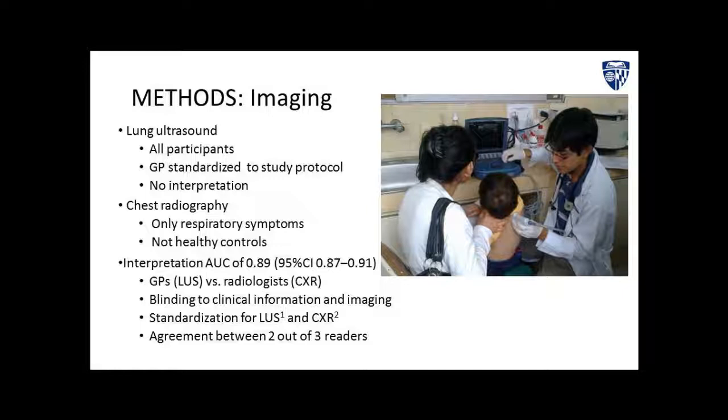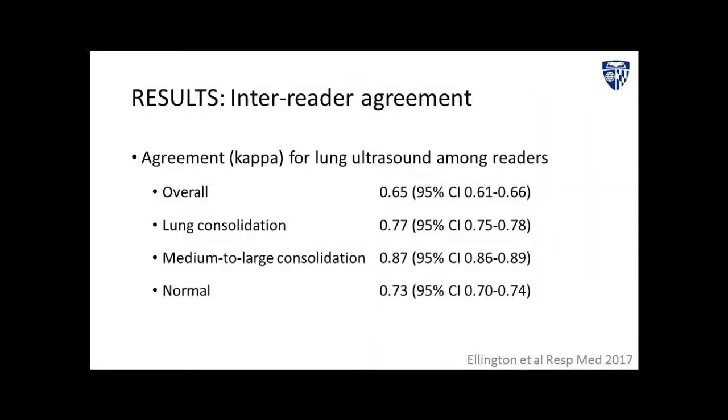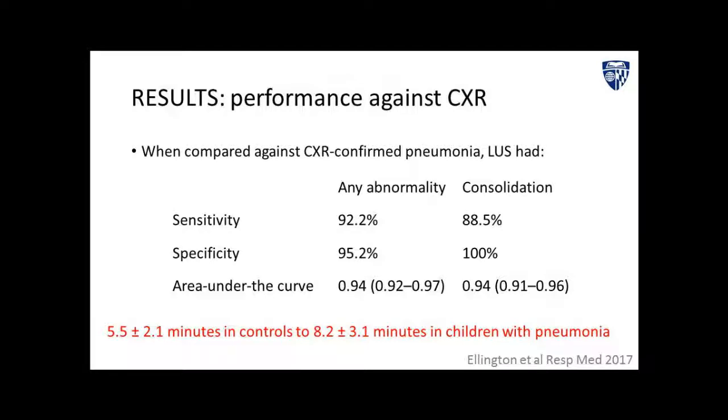But at the end of the day, let's see if I have a bit more data here. One of the things that we found is that it's actually similar in range in terms of inter-observer agreement to what was shown by Nick earlier on in terms of our overall estimates. We seem to have improved with medium to large consolidations, where we got a little bit more improvement. But when we compared how lung ultrasound performed against chest X-ray, one of the things that we found, similar to other studies, was high sensitivity and specificity overall, and a pretty good area under the curve.